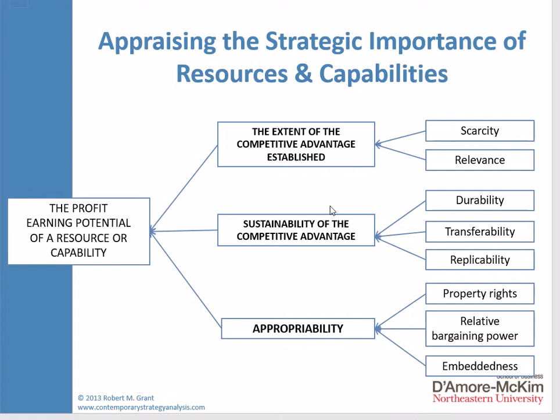And then lastly, how embedded are these resources and capabilities in the firm? The more embedded these are, the more likely the firm has power because they are not mobile and they are not able to be separated. Therefore, the firm will appropriate the returns.